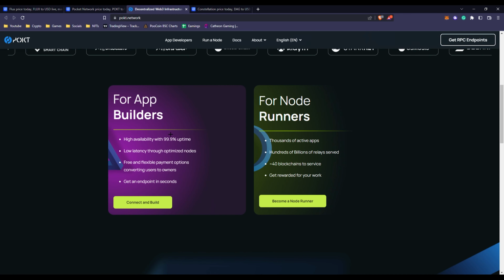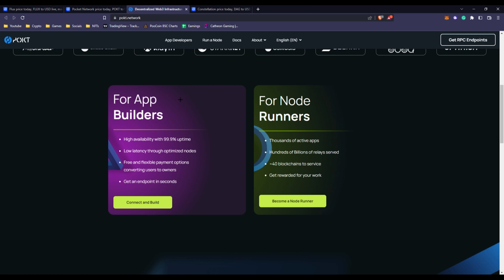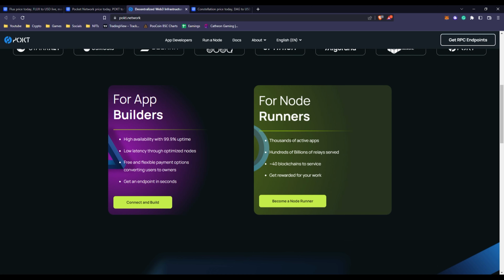But you can see right here they have two different types of people: you can have the people that would run their nodes, so node runners, or app builders. Now you're not going to be an app builder. Usually you're going to be the node runner, because you're going to run your nodes. But you can see thousands of active apps, hundreds of billions of relays served, 40 blockchains to service. And obviously you get rewarded for your work, and that's how you can become a node runner.